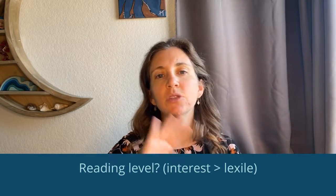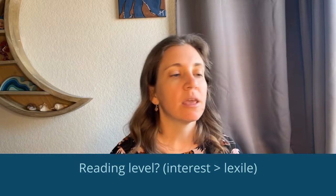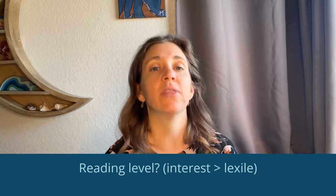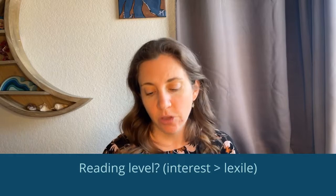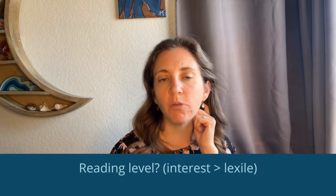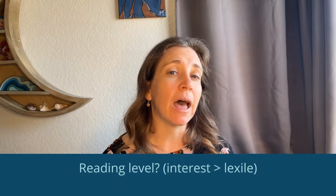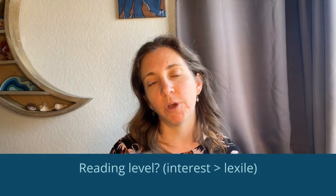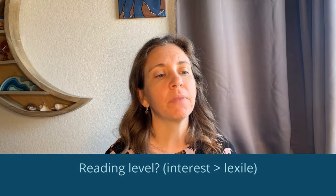If they're wanting something that's really high level, help them access it, either by providing an audiobook version of it or reading it out loud, either to them or with them, so that you're next to them as they're reading and you take turns reading it, or you're helping them understand some of the words. Do whatever you can to help them access the books they're wanting to read, even if it seems like it's too hard of a book, and allow them to read those books that seem way too easy for them.